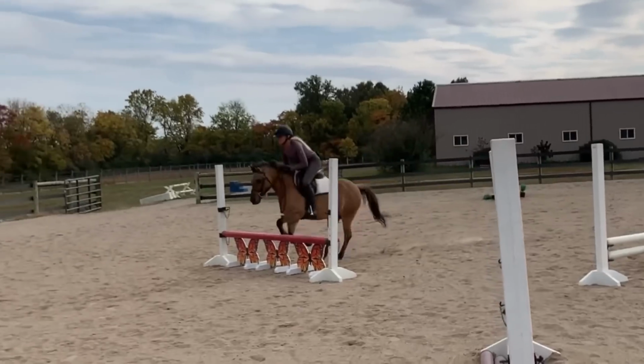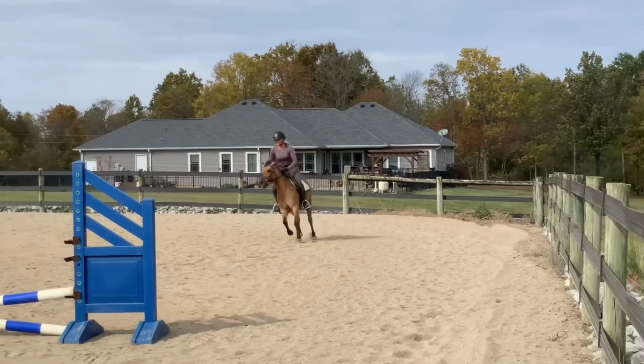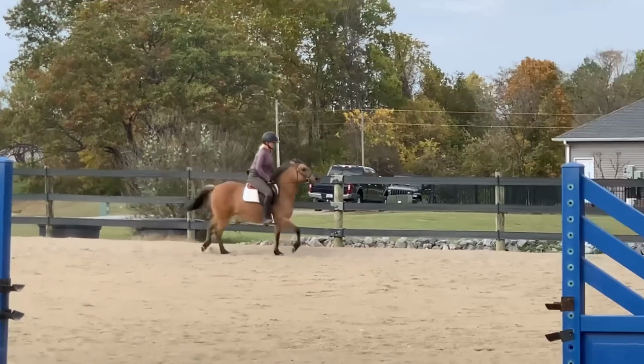I also started reintroducing verticals, but only as single jumps for now. The big thing for me was to make sure I didn't overface Tilly during this time. The last thing I wanted to do was create even more anxiety with jumping.